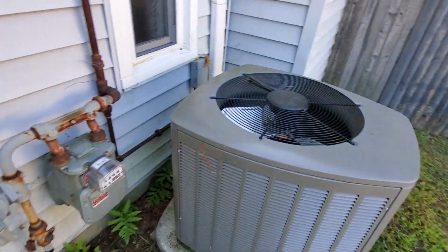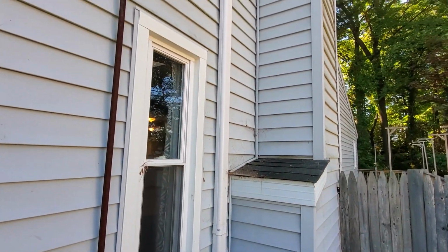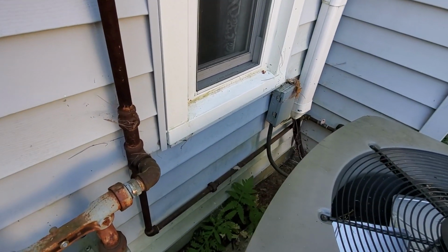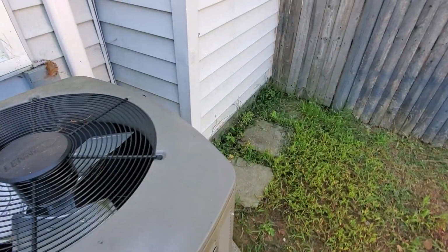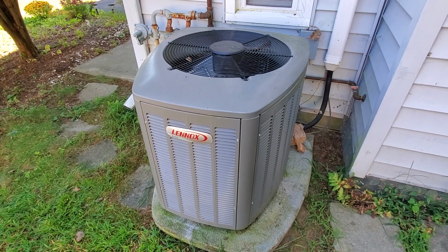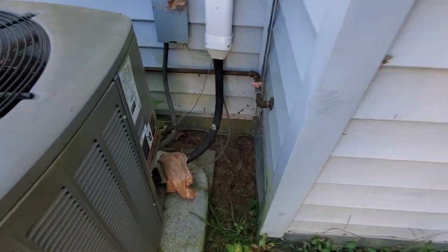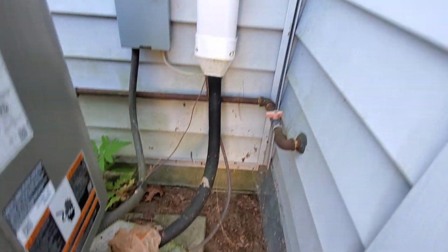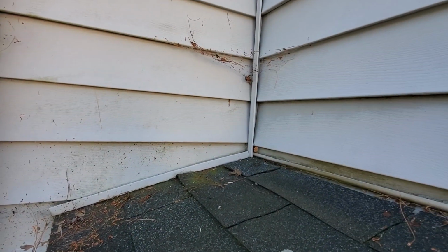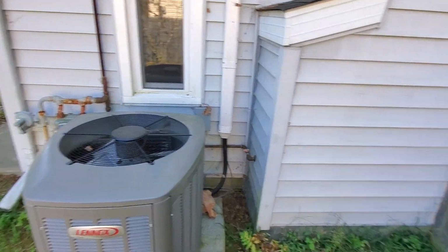So again, this is the Lennox unit. There's a lot of bugs and cobwebs on the exterior of this place. We're going to make sure that this thing is pressure washed and treated for insects. I actually can do all that myself, so I do that at my own place. Really, really nice unit. I think this might be a little bit too big for the 2-bedroom, but nonetheless, it's still a really nice unit. And again, look at all these cobwebs. Looks like it hasn't been treated in quite some time. So we're going to pressure wash this place, treat it, and then it should be good to go.